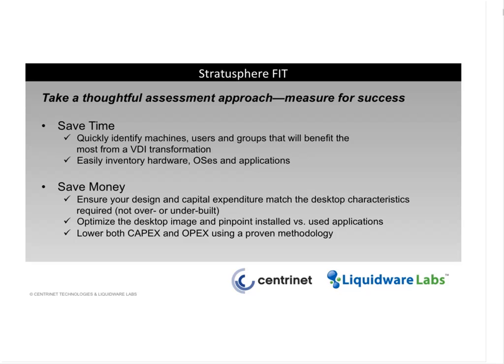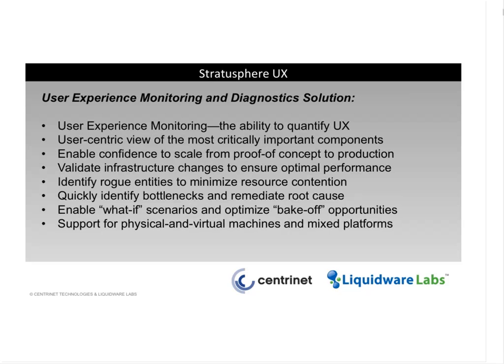Stratosphere UX is now your ongoing platform for user experience monitoring. It is not just the proactive tool to trend and identify the metrics that are going to be most important to stay on top of user experience, but it's also your diagnostic solution to be able to delve deep into the infrastructure and into the components that are contributing to that user experience from a user-centric point of view. As we talked about earlier, that's really a critical differentiator when you're looking at monitoring solutions to determine what is really affecting that end user experience and ensuring that you don't leave yourself with any blind spots, false sense of security, or any type of needle in the haystack events as we talked about earlier.